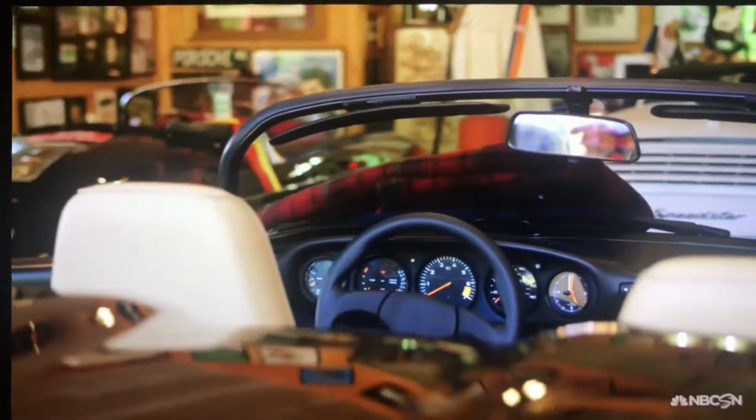Karl likes the Speedsters. I mean, those are pretty awesome cars. He's got quite a few. I think Karl likes the wind in his hair. You know, to me, the beard always gets in my eyes.